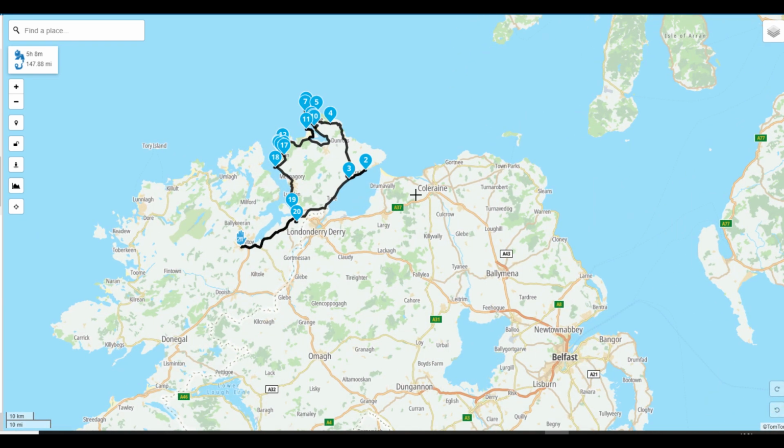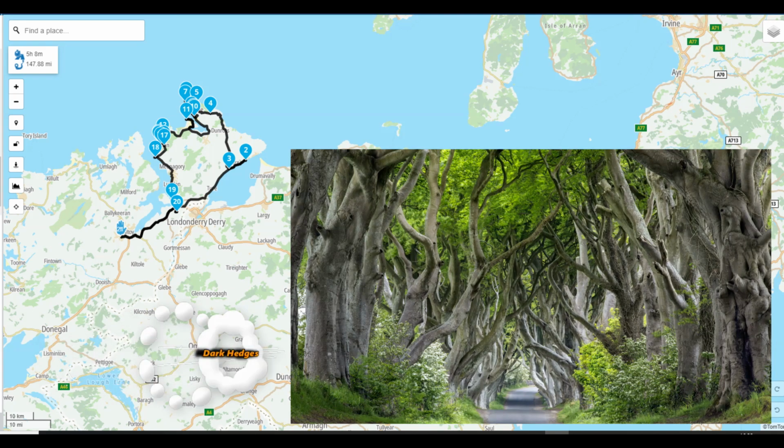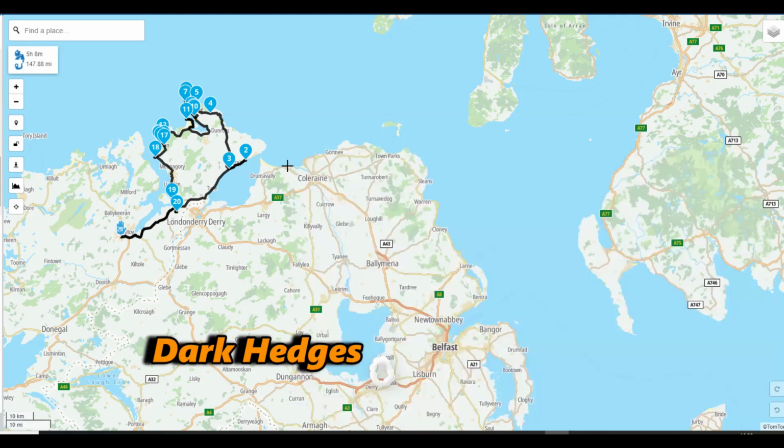But because I'm heading for Dublin, I would make my way home along the coast here, and you would take in the likes of the Giant's Causeway and the Carrick-a-Rede rope bridge, you know, the Larne to Cushendall road, Tor Head. There's a load of stuff in here. The trees from Game of Thrones, I can't remember what they're called, but it's an absolutely phenomenal drive continuing on from here. There's a ton of stuff.